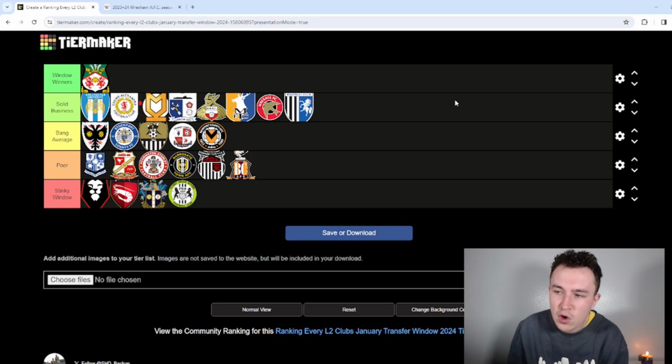In solid business, we've got Colchester United, Crewe Alexandra, MK Dons, Barrow AFC, Doncaster Rovers, Mansfield Town, Walsall FC and Gillingham FC. In bang average, we've got AFC Wimbledon, Stockport County, Notts County, Crawley Town and Newport County. All the counties in bang average. In poor, we've got Tranmere Rovers, Swindon Town, Accrington Stanley, Harrogate Town, Grimsby Town and Bradford City. And in stinky window, we've got Salford, Morecambe, Sutton and Forest Green as well.